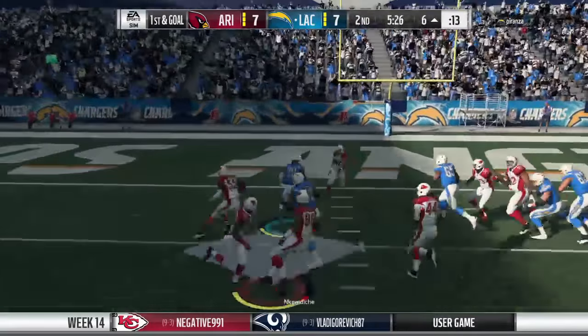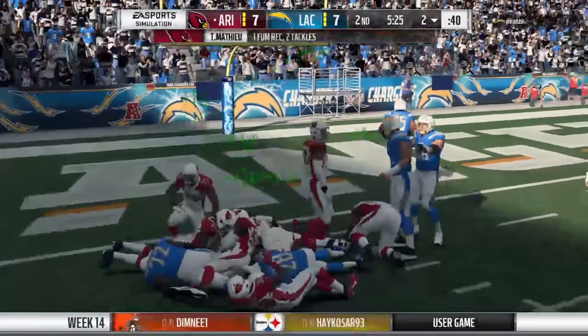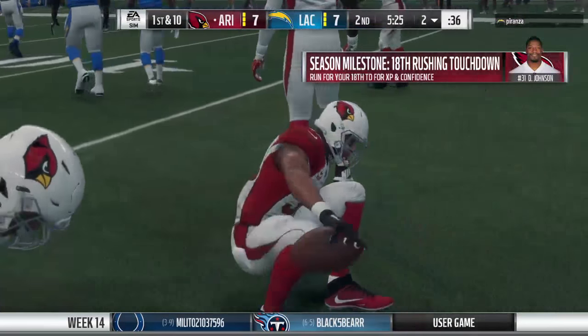First and goal, Melvin Gordon hammering for the goal line. He loses the football, and this is recovered by the Cardinals. Some guys just have a knack for creating turnovers. He's got a little bit of that going. He forced a fumble last week, another one there.